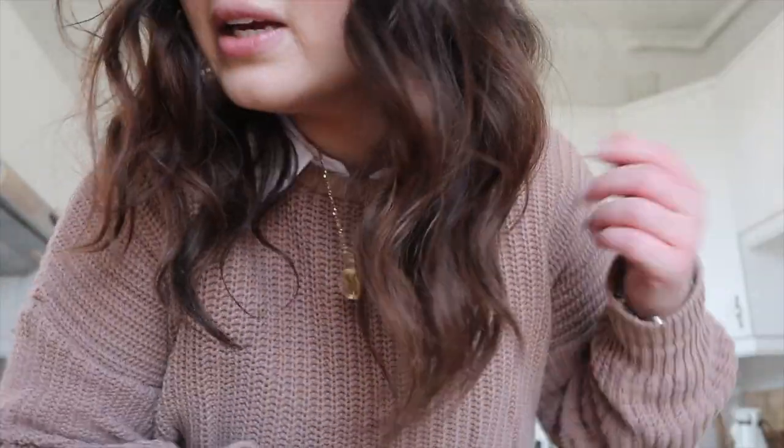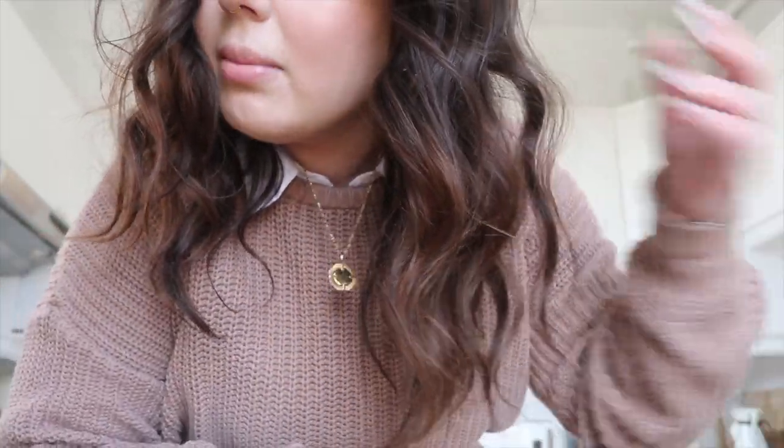I'm gonna insert a photo here of the inspo that I found, and I was like, oh my God, I love that. But I don't know. I'm kind of loving this length. At least you can do something with it, you know what I mean? It definitely needs a good cut because it's so dead on the ends. But overall, you could still curl it. It's still a good length, you know?